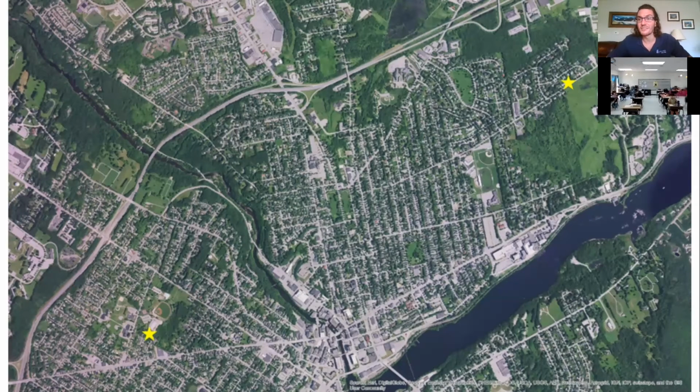And then this is a very different example because this is not a very natural and undisturbed landscape like that subarctic up there. You can tell, look at all the roads here, right? So this is looking at more of like a city. And so you can see all of the roads and all of the houses built around those roads and even some bigger buildings like businesses. And so does everybody see those two yellow stars on the map?